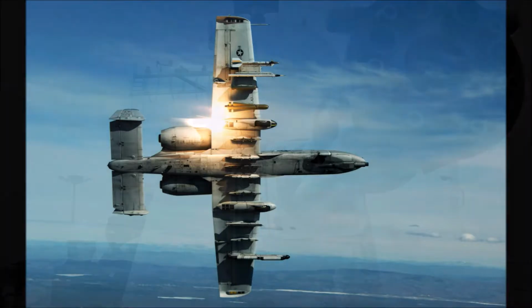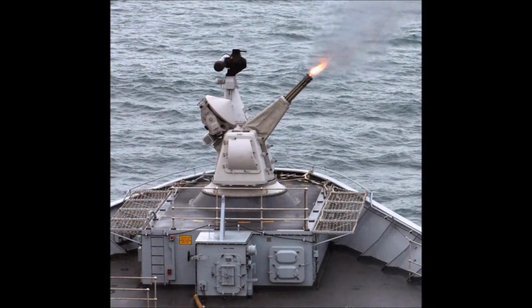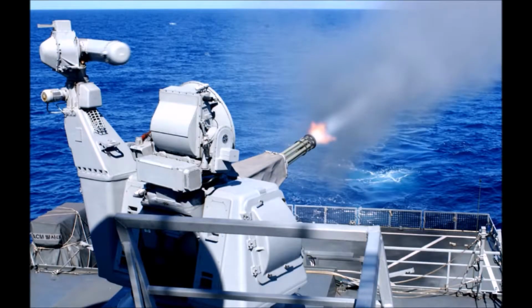Another cool fact? This year, the Dutch revealed their new Goalkeeper CIWS, a high-tech, fully autonomous short-range weapon system. And what do you think the cannon of choice was for this robotic war machine? That's right, the Avenger.